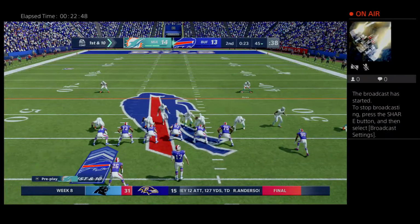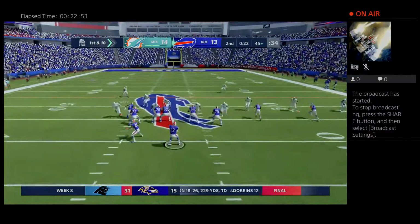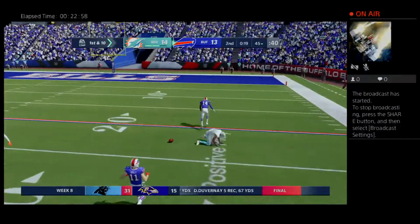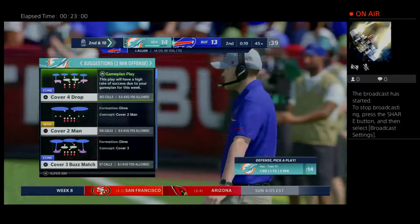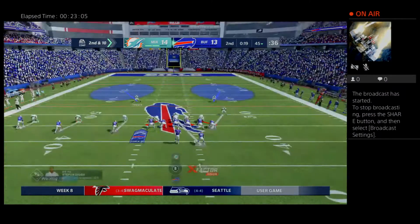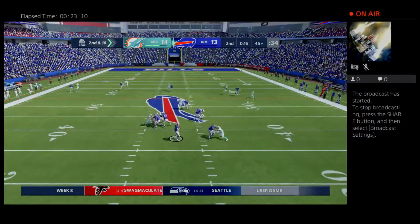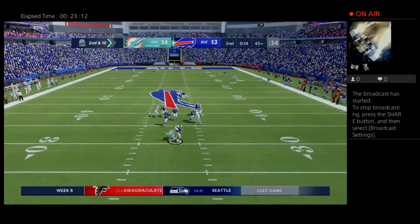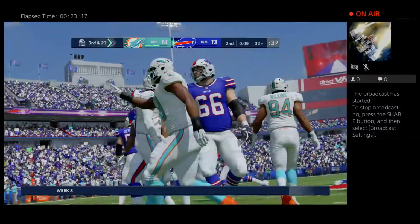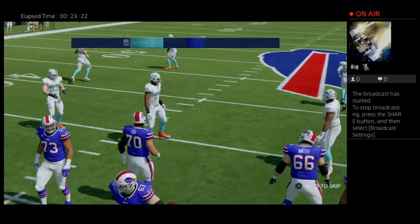So good starting field position for him here as they come up 1st and 10 at the 45. To throw, it's Allen. That's going to be knocked away and incomplete. Stephon Diggs, his intended receiver. And that'll bring up 2nd down. Jones on the coverage. Throwing again. Allen. And the Dolphins rush gets home. Down he goes. Quarterback taken down and sacked. So a very tight first.